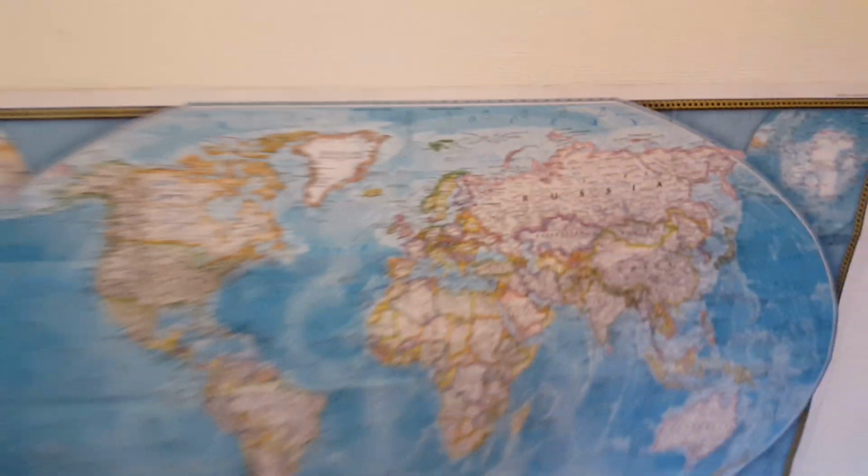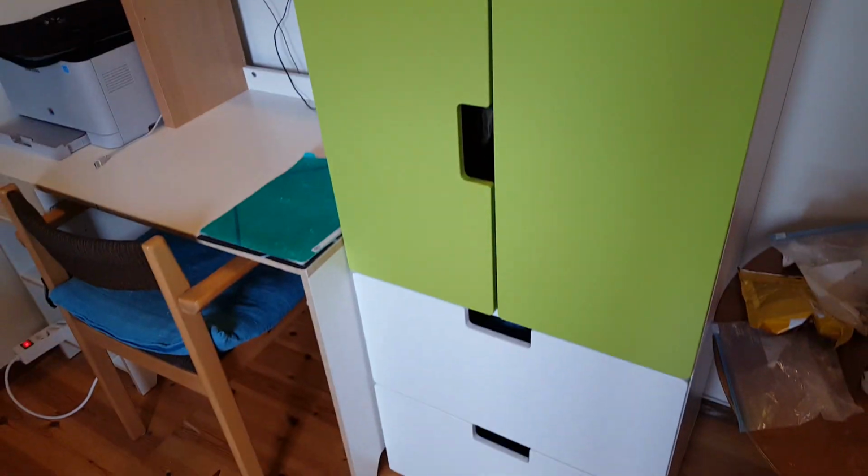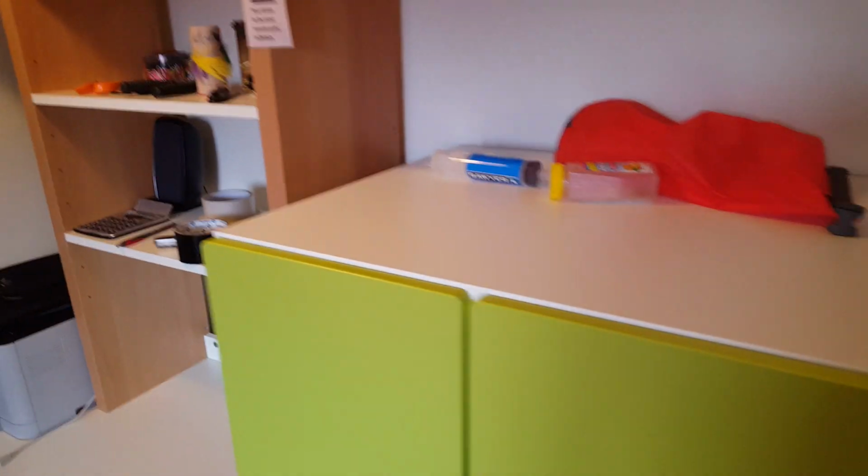So here I am in my office where I keep all my gear. I recently got a few new pieces of furniture to store everything, so it's much less cluttered, right? But I still got some clutter around, right? And I decided, there were so many pieces of gear that I wanted to talk about.